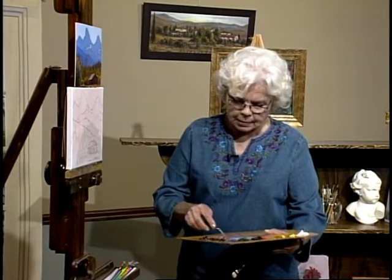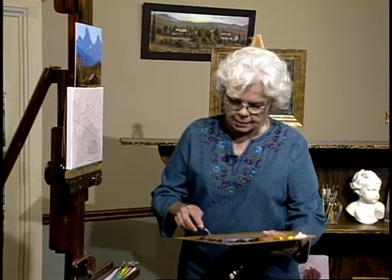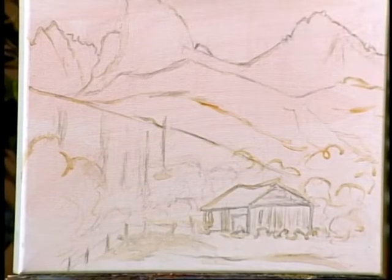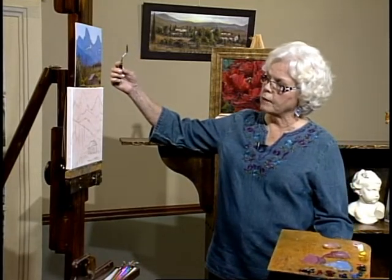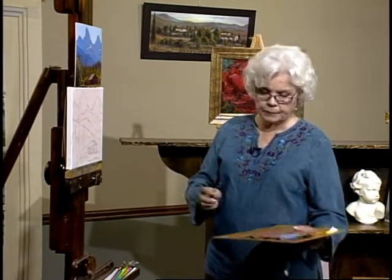You know, normally I say that the most important part of a painting is the composition. Well, as you can see, I have the composition on here. And that was very easy to do, of course, because the composition is already laid out for me in the photograph. Now the artistic part comes in putting in color to bring it to life.